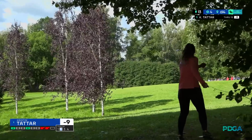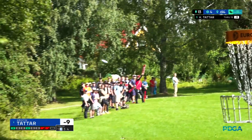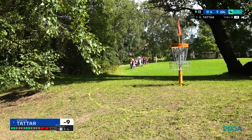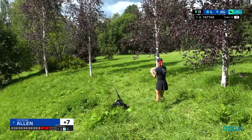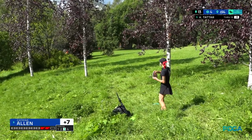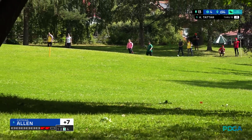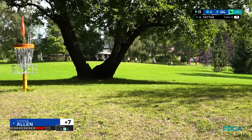Kristin's second. This can push that back line. It may get up there. Oh, maybe. We'll see if she wants to get a little frisky. At least it's probably an easy upshot for par. And Catrina low. Yeah, circle 2. That'll be a layup.